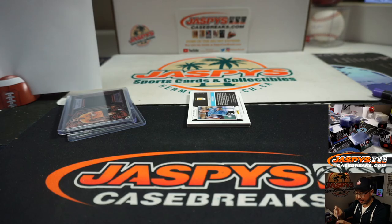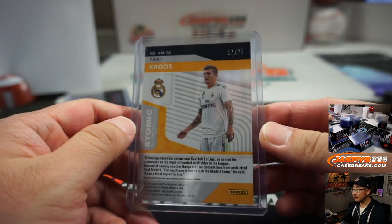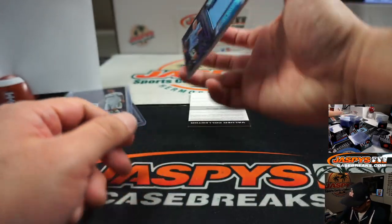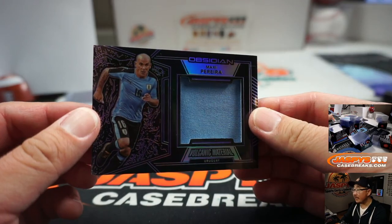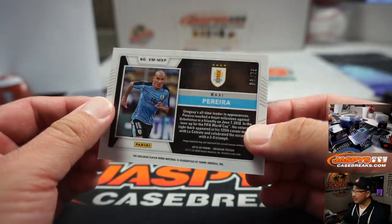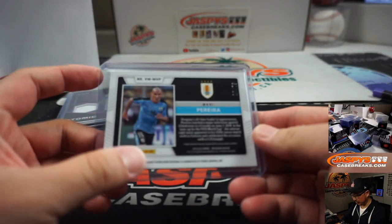But he's in his Real Madrid gear here. Chris Rodriguez, another 7. We got Maxi Piera for Uruguay. That is 8 out of 75. Jamie with number 8. Jamie, you also have number 0, so you're going to get that redemption.